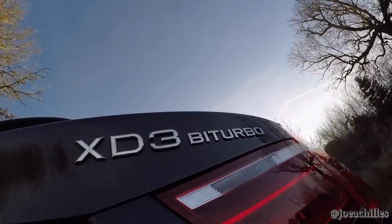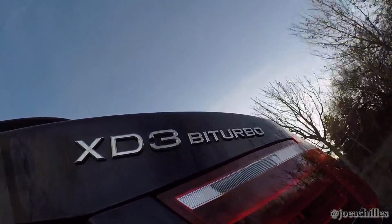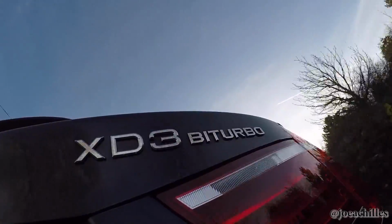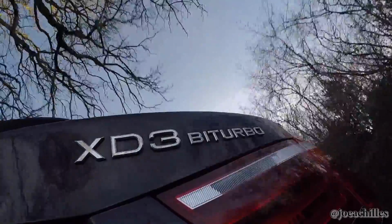So it's got an official 0 to 60 time of 4.9 seconds, but like all BMW and Alpina times, they're very conservative. I've timed this car at 4.6 seconds to 60 miles an hour and about 11.5 seconds to 100 miles an hour, which is unbelievable for a 2-ton SUV. It has a top speed of about 160 miles an hour.